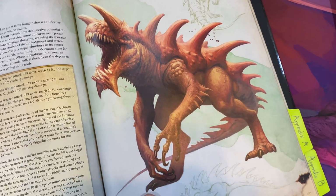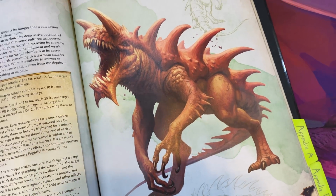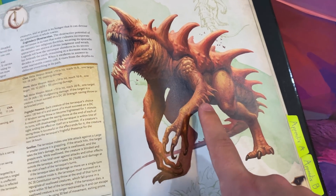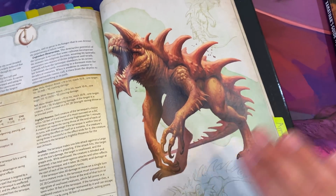It's said that a Tarrasque's stomach is so volatile that it can actually melt magical items and even artifacts, which are the most rare and powerful items that you can get. Tarrasques are just so scary, especially if you're the player and you're having to fight it.